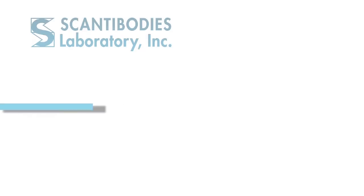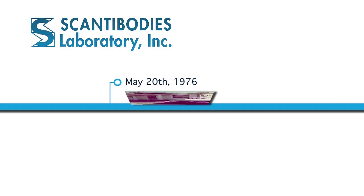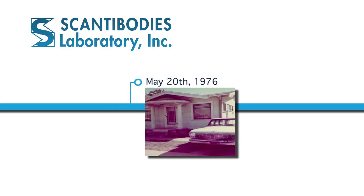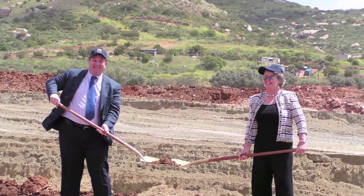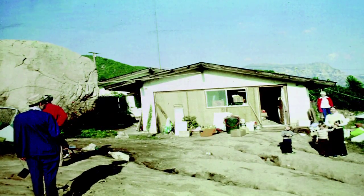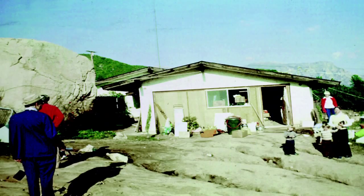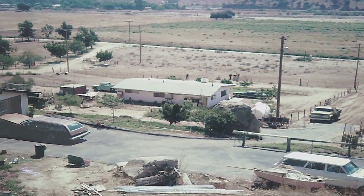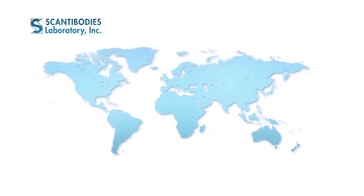Scantibodies Laboratory Inc. was founded on May 20th, 1976, in a small garage located in North Park, San Diego, California. Started by Tom Cantor and his wife Cheryl Cantor, they took the $130 in their pockets and started their journey.